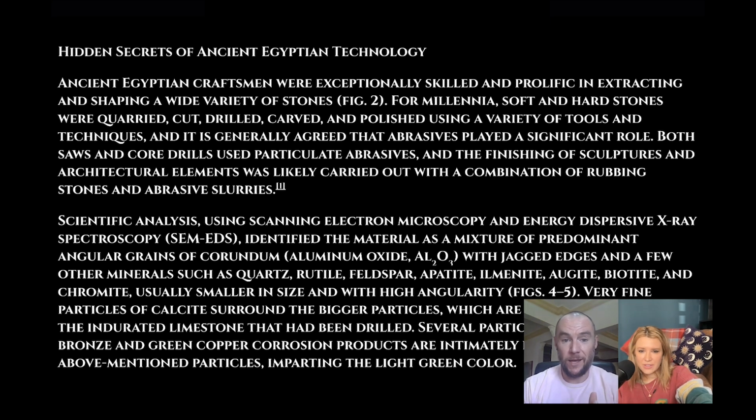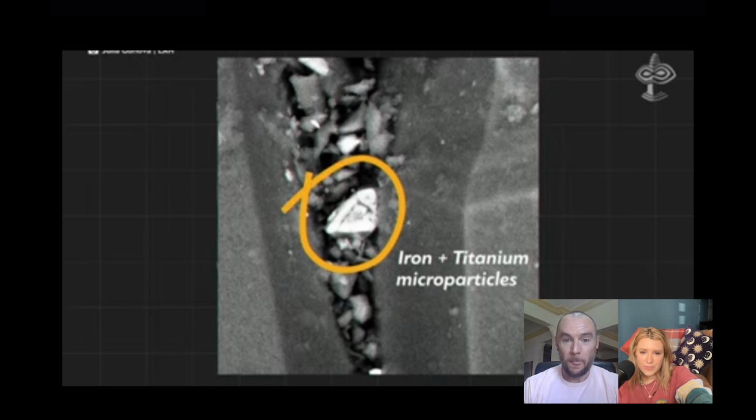Well, yeah. And if you go to the next slide. I love these pictures of the scanning electron microscope images because they literally show the traces of these ancient metals, and again, a glimpse into the ancient past of what was really happening with the stone cutting process. This was a civilization that had very sophisticated metallurgy, and they had a vast understanding of the minerals and stones that were present all across Egypt.